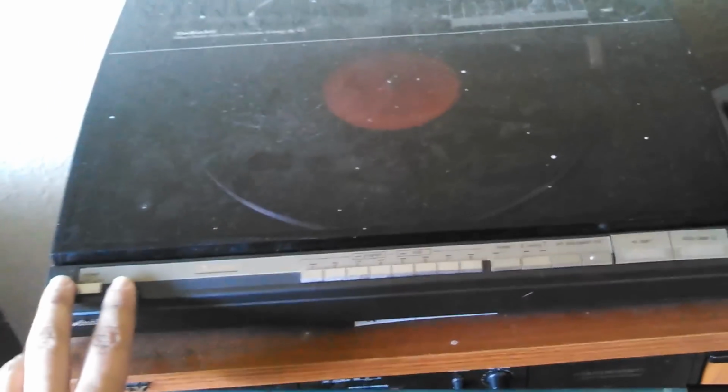But this one was probably one of the best home systems you could have gotten in the mid 80s. This is anywhere from, I looked it up, 1985 to 1987. They were very rare. They didn't make a lot of these, and it's very hard to find needles for them. I did find one for $40 on eBay, but hopefully I can get one pretty soon. The needle's still good on it though.